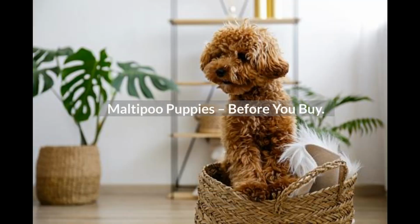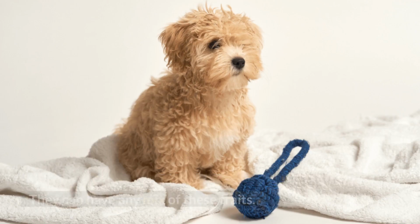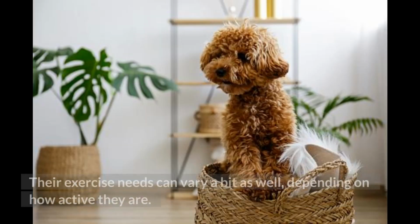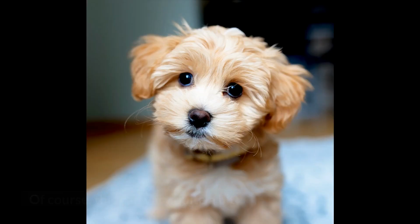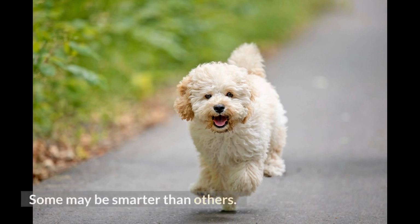Maltipoo puppies, before you buy. The Maltipoo is a mix between the gentle and playful Maltese and the active and smart Poodle. They can have any mix of these traits. They may be brilliant or have more average intelligence. Their exercise needs can vary a bit as well, depending on how active they are. Most of the time, these dogs are decently smart and typically train pretty quickly. Of course, this can vary quite a bit. Some may be smarter than others.